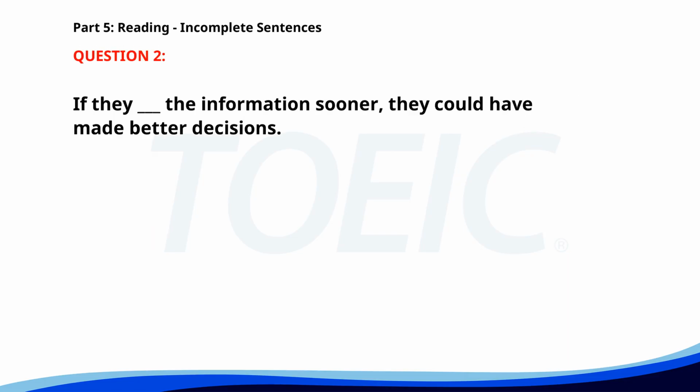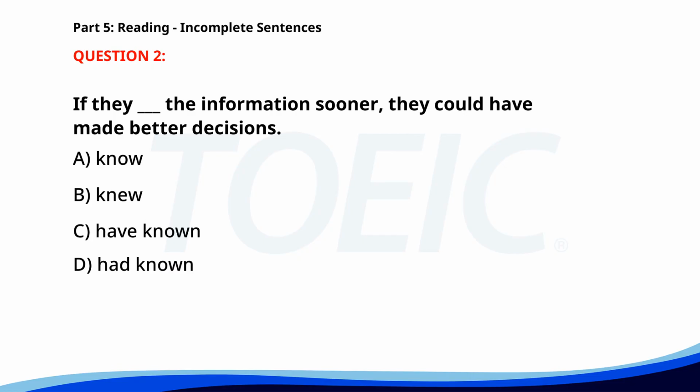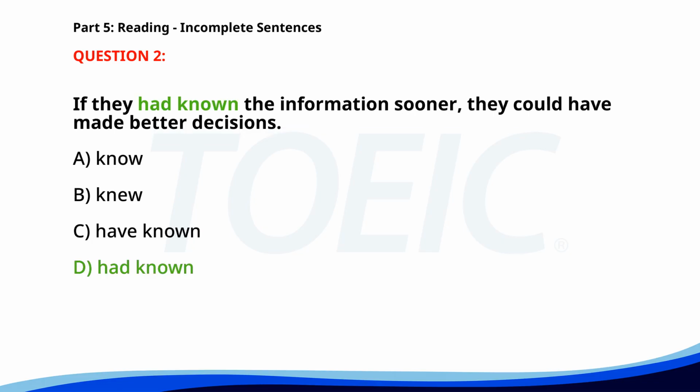Number 2. If they the information sooner, they could have made better decisions. A. No. B. Knew. C. Have known. D. Had known. The correct answer is D. Had known.